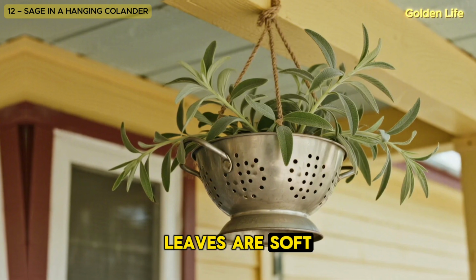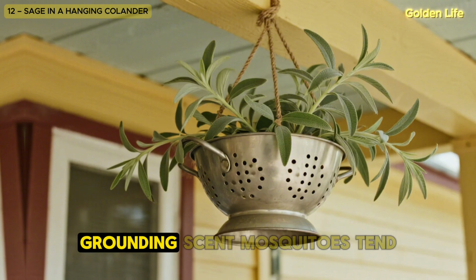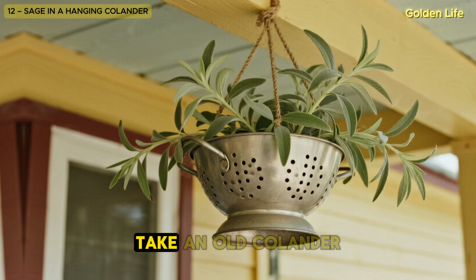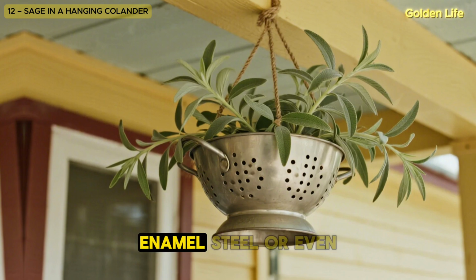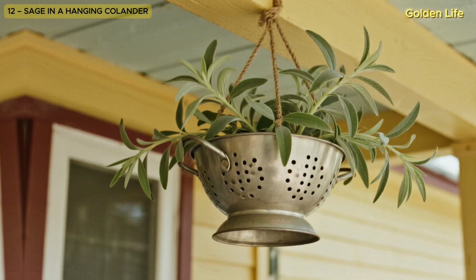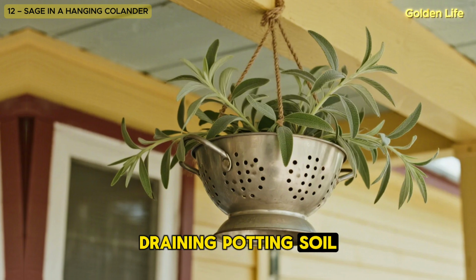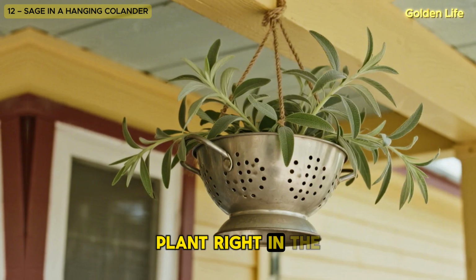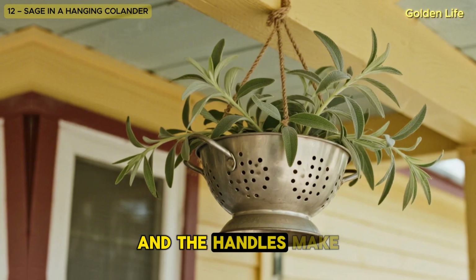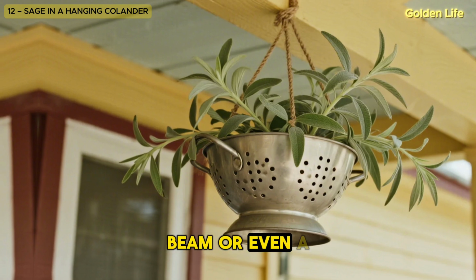Its leaves are soft, silvery, and full of natural oils that release a sharp, grounding scent mosquitoes tend to avoid. To make your hanging garden, take an old colander, enamel, steel, or even vintage aluminum, and line it with coconut fiber, burlap, or an old tea towel. Fill it with well-draining potting soil, then nestle a sage plant right in the center. The colander's holes act as natural drainage, and the handles make it easy to hang from a shepherd's hook, porch beam, or even a tree limb.